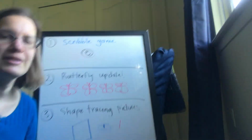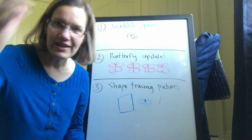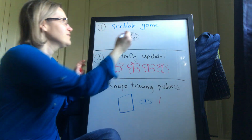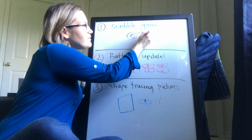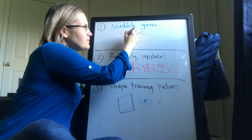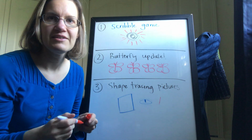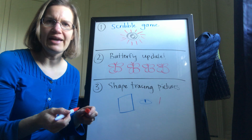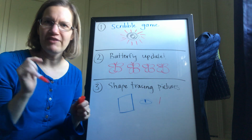Can you see that? What I drew? And when I saw that, I thought, you know what? If I were playing this game with her or somebody else, I would go like this. What do you think that is? I tried to make a sun. It also kind of reminds me of an eye, so I might make a face or something.